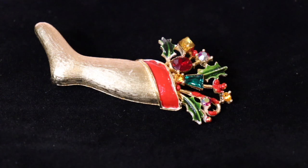Now, as you know, Weiss is a name to look out for. They made a lot of high quality jewelry pieces, and they weren't around that long. Now, Weiss was founded by Albert Weiss. He originally worked for Coro, and then in 1942 started his own company. And unfortunately, the business went to his son in 1969 and failed. They had a lot of financial problems, but they are a jewelry manufacturer that you want to be on the lookout for when it comes to vintage brooches.